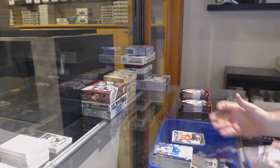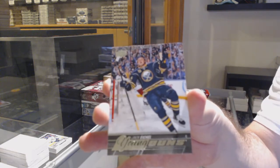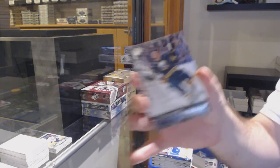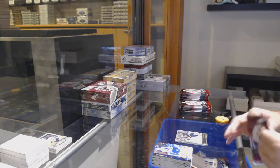Young Guns, Jack Eichel, Buffalo Sabres, Jack Eichel. Good one to get graded, by the way. Very good one to get graded.